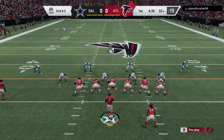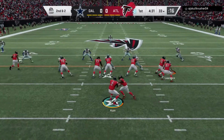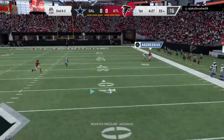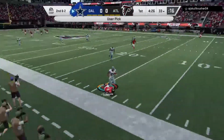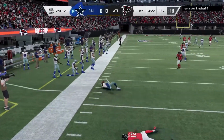8 yards the tally on that first down run. Here's second and two. Off the play fake. Here's Ryan. He'll rifle this one deep right side. Oh, and it's intercepted. He was trying to give it to Ridley. Chidobe Awuzie with a pick.